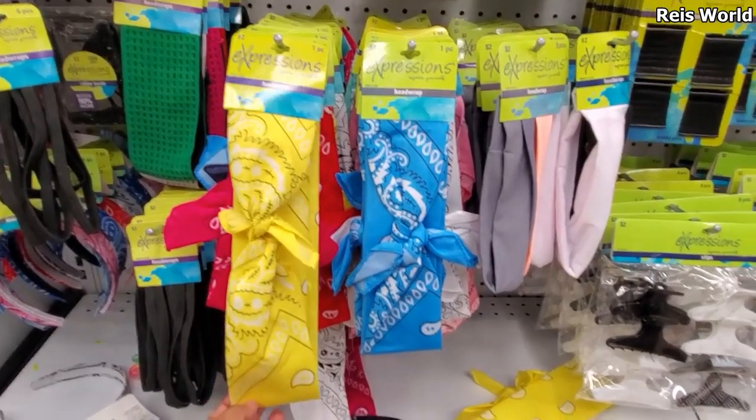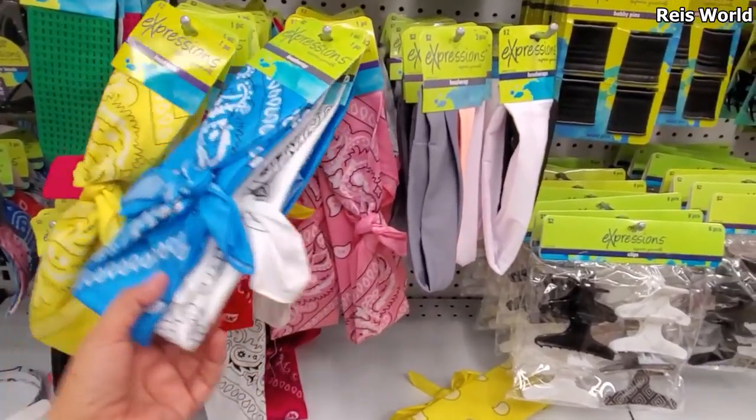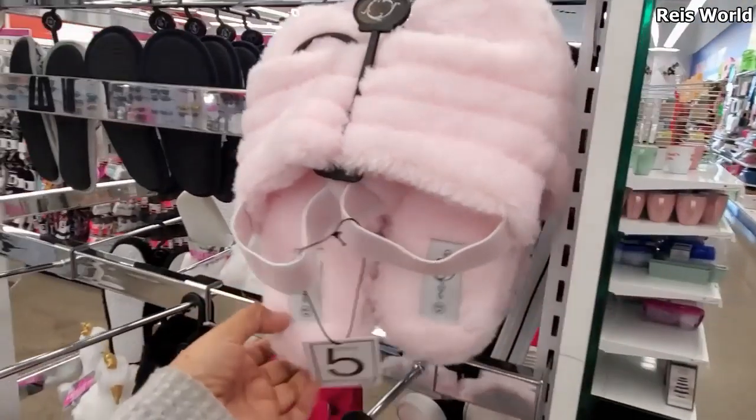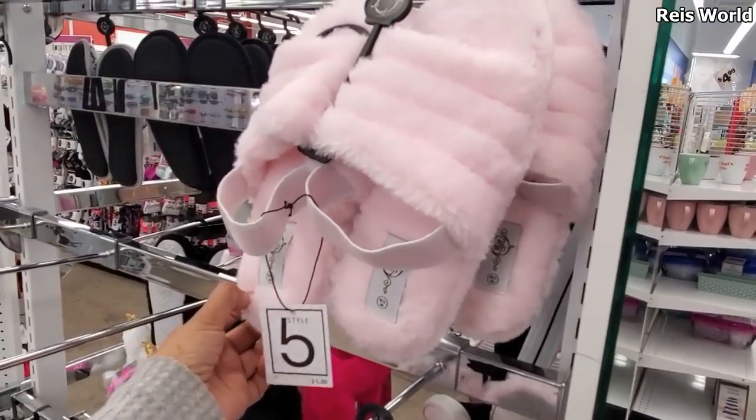Dana head wraps are only 2. Red, pink, blue, white, and they do have a light pink one. Those look pretty, roll-on perfume. Kind of remind you of the UGG and Steve Madden that you can find in Ross, so only 5 here.